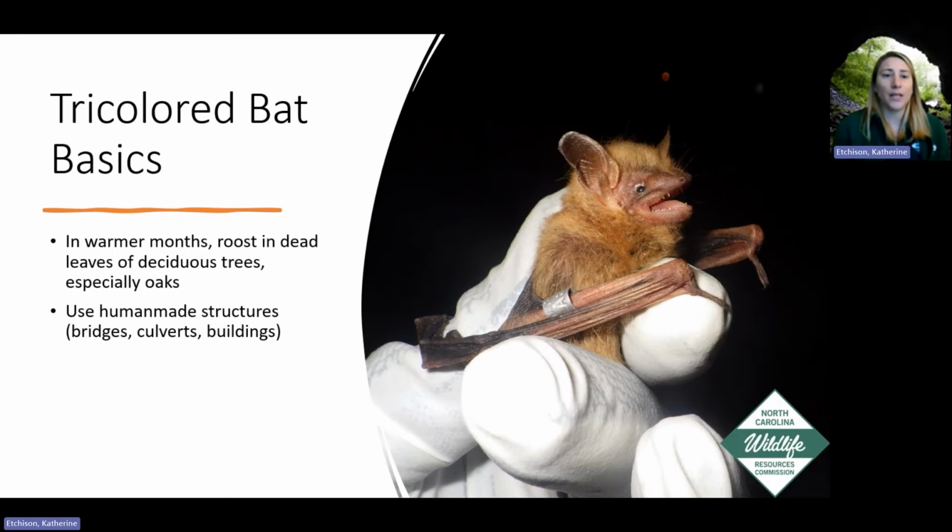And they'll also roost in human-made or artificial structures as well. They don't necessarily have to roost in trees alone. And so we can find them in bridges and culverts and even old buildings. They tend not to be a species you would see in a bat house like some other bat species that we have in the state. And they tend not to be one that would get into a small crack or crevice in a relatively modern house, into the attic or something like that, like some of our other bats will do.